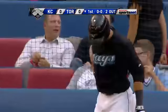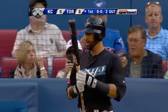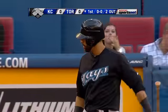Mitch Maier starting in left field. Alex Gordon had played 122 games out of the 130 games the Royals had played.